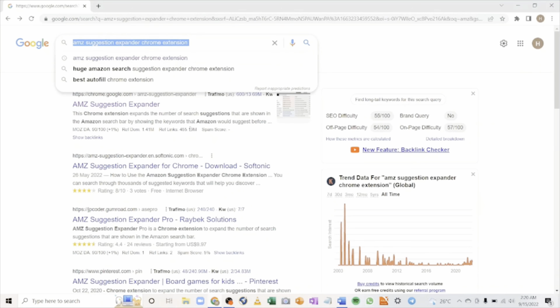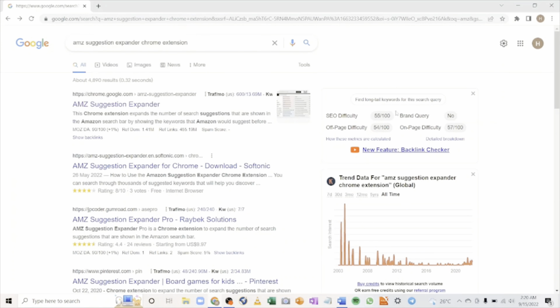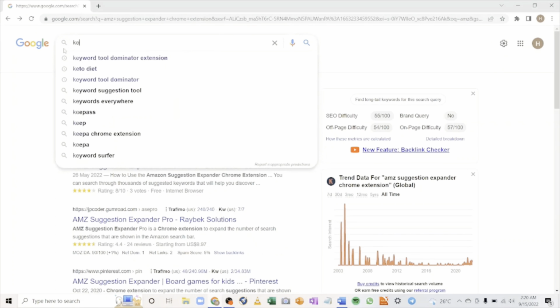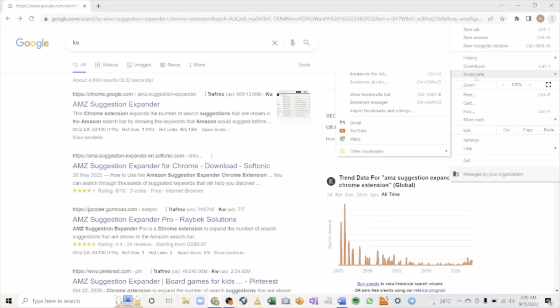Let me just show you guys how each of the AMZ Suggestion Expander, the keywords everywhere extension, and the others work. Let's start with the keywords tool dominator. Remember the first time I told you guys to add the extension first, right? Sometimes when you add the extension, you see that it might not be working. That's because it is not activated, so you have to make sure that it's activated.